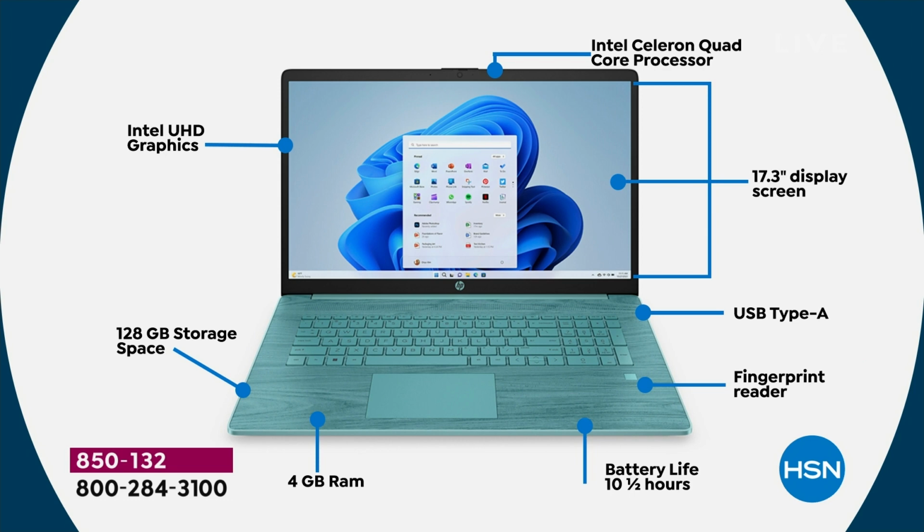4 gigabytes of RAM, that's important for speed and multitasking. Your storage space is important too, of course. 128 gigabytes of built-in storage. That's what they call SSD, solid-state drive storage. It makes the computer lighter, quieter, and faster. We'll move on to our next still and see a couple of other things.